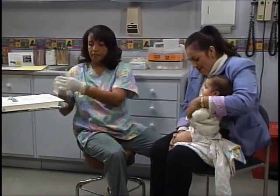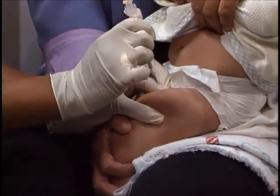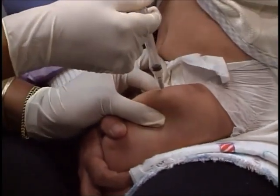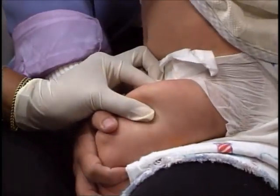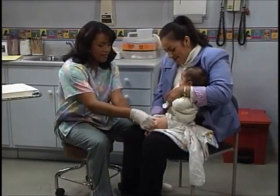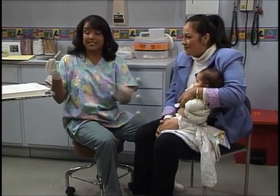Using your non-dominant hand, compress or bunch the baby's muscle tissue between the fingers and quickly insert the needle perpendicular to the leg surface at a 90-degree angle. Inject the vaccine with steady pressure on the plunger. Never recap a needle that has been used on a patient or attempt to separate the needle and syringe.